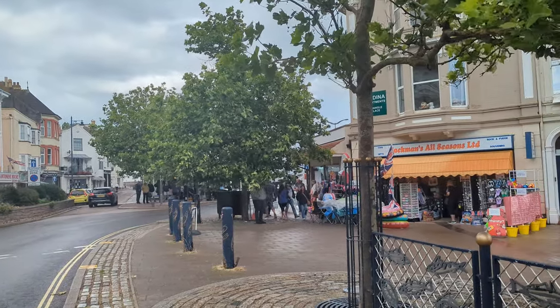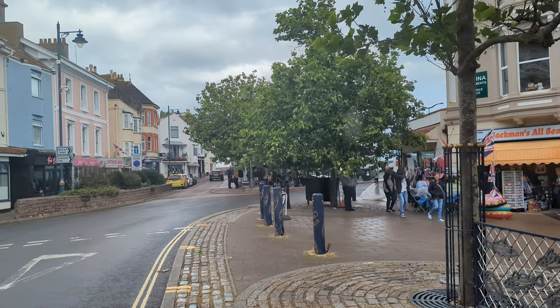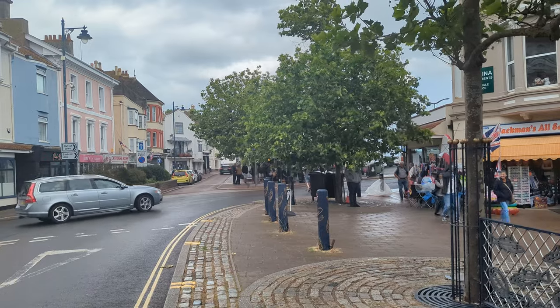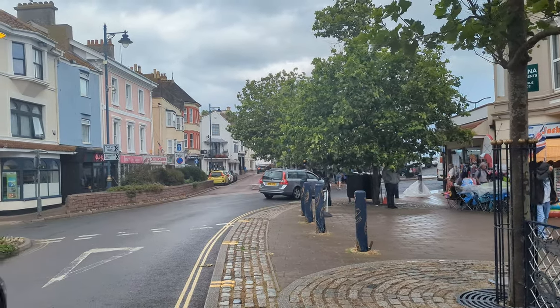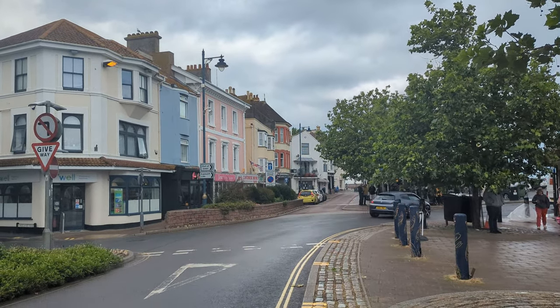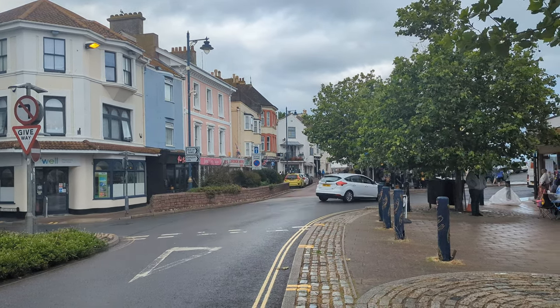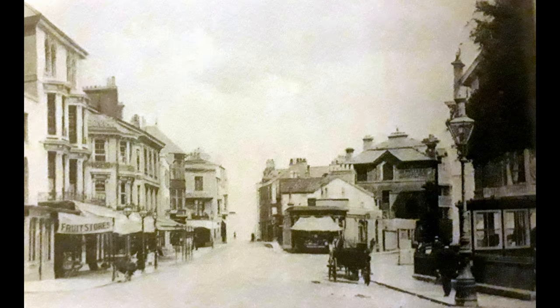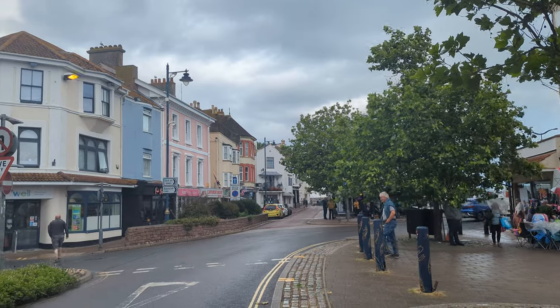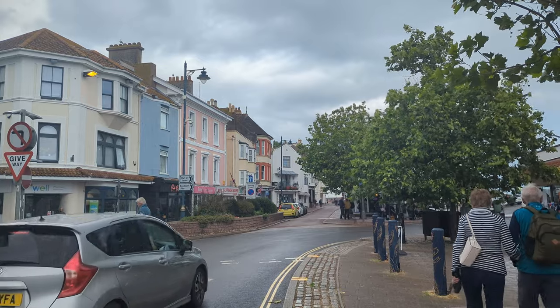Over there by Jackman's All Seasons, that was Fort's Cafe on the corner. The Seaview Diner and Takeaway, which we were just talking about, behind those trees. You can't see them, but it's a double story building. And obviously there's the buildings on that side. So we're going back to the 1900s, where the Seaview Diner was single story. And you can just about make out the Fort's Cafe on the corner. There we are, difficult to line that one up properly because of the trees. That was the 1900s Regent Street.